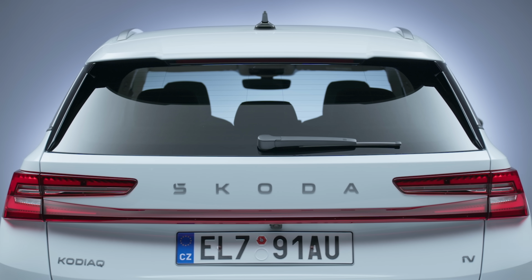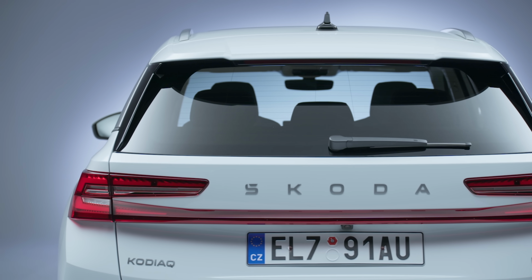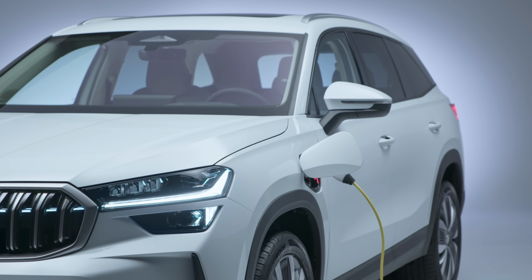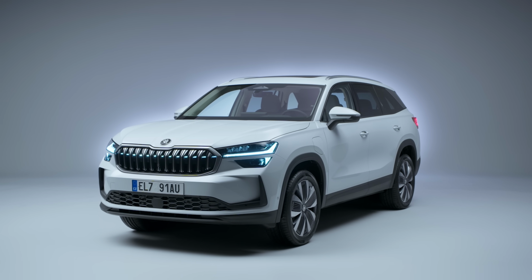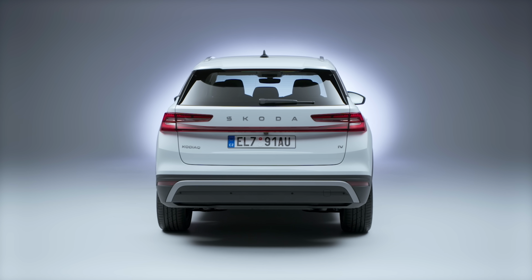Of course, in real-world driving conditions, the actual electric range it offers will be significantly less than 62 miles, but still, that is very impressive compared to all new plug-in hybrids around today. And it's not just the range which impresses. It can accept a charging rate of up to 50 kilowatts, which means you can top it up using fast public chargers. And that's something not many other plug-in hybrids can do.